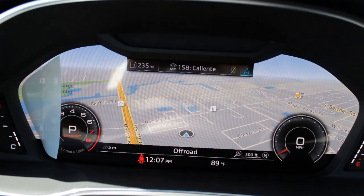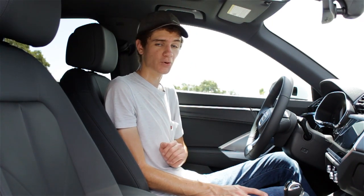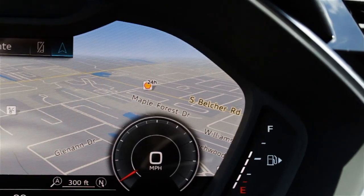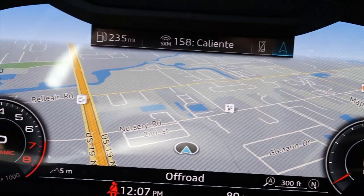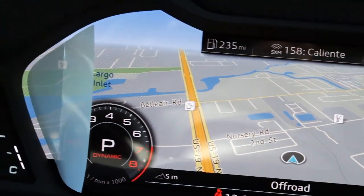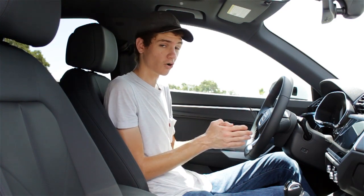In the standard car, it is just a 10.25-inch screen, but again, it is available to have an upgrade to 12.3 inches, and they call that one the Audi Virtual Cockpit because it displays literally everything you need to know, whether it's Google Maps satellite view or your speedometer and tachometer, and it's customizable and just one of the coolest digital gauge cluster systems I've seen in quite a long time.